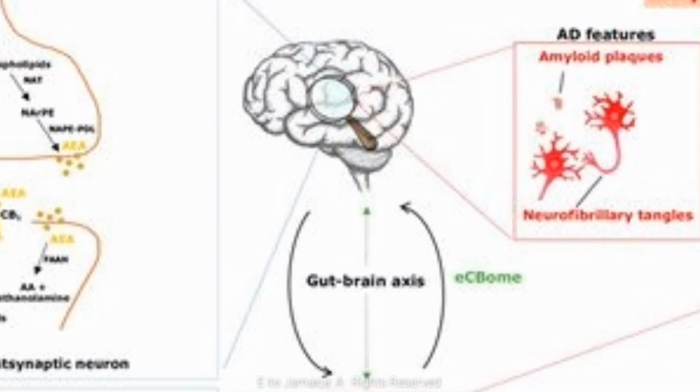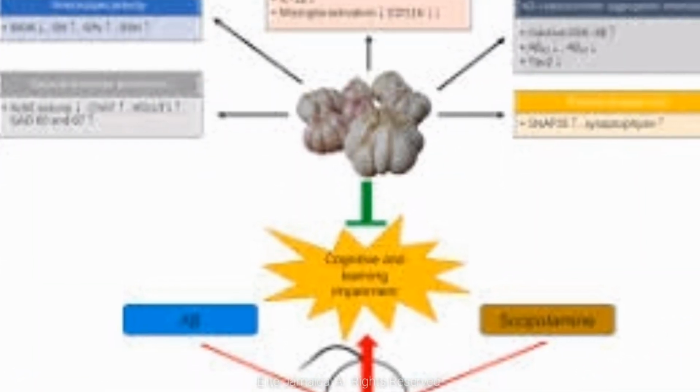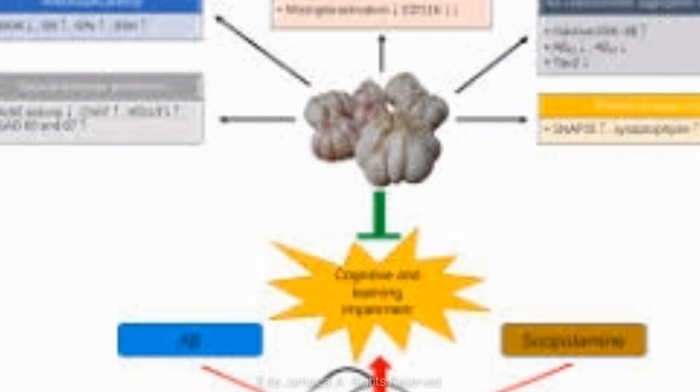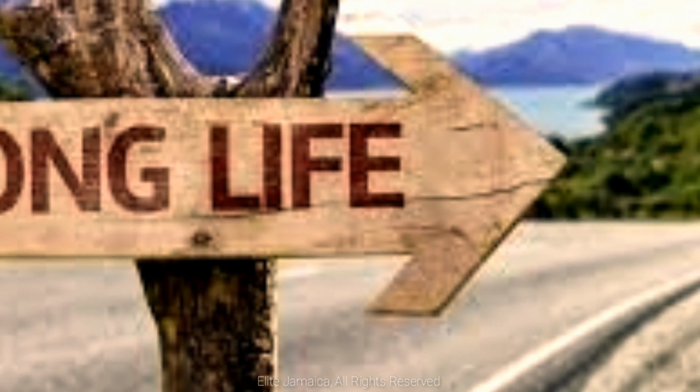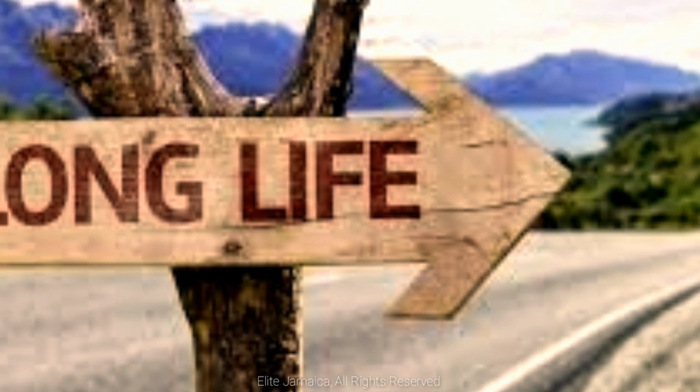The combined effects on reducing cholesterol and blood pressure, as well as the antioxidant properties, may reduce the risk of common brain conditions like Alzheimer's disease and dementia. Number 6. Garlic may help you live longer.